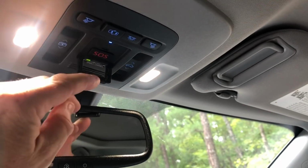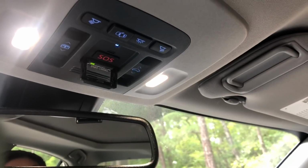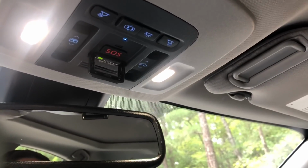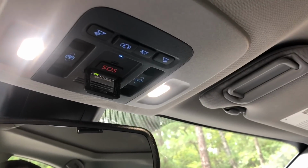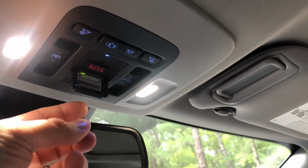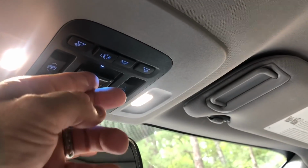What it'll do is somebody will call you if you get in an accident and the airbags deploy. They will say, hey, is everything okay? And if you don't answer, they'll actually send personnel out. You can also call the center if you have a stolen vehicle or an emergency or need some type of roadside assistance. But you just pull this down and then push that button there. Just like that.